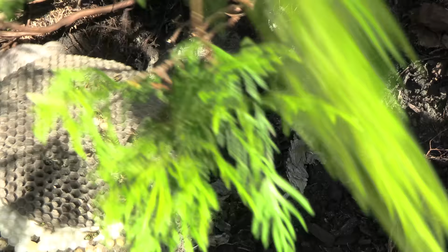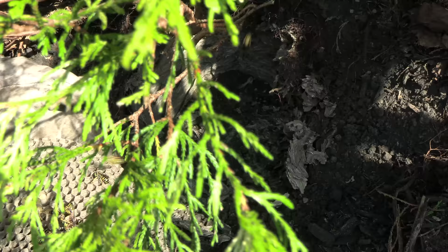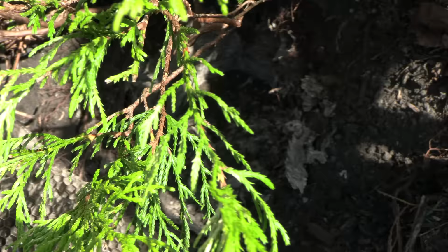See, yeah, look at the size of this thing. That is humongous. So is that branch. Get the branch out of the way, doofus. This is why Ginger calls me a ninny. I can just tell by her voice if that's what she's calling me.